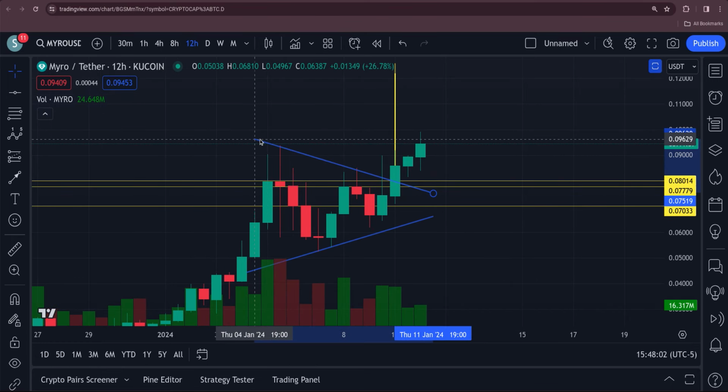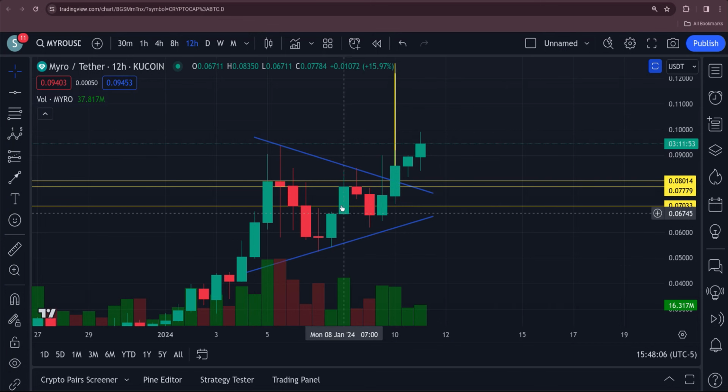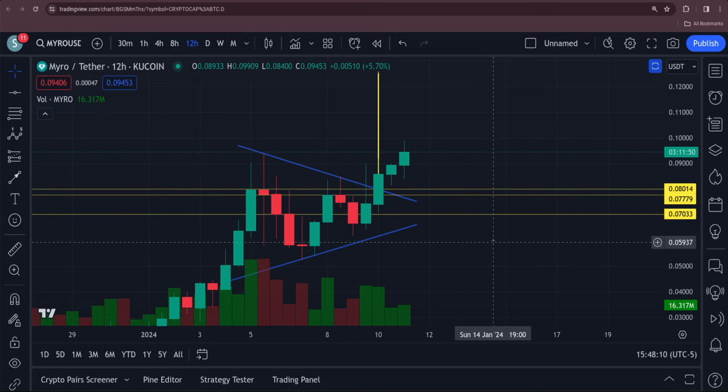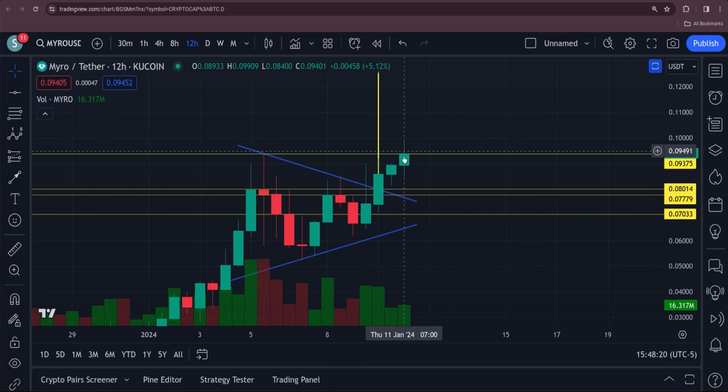So that thing is starting to move again here. Let's take a look. We have this wedge forming up here, symmetrical triangle, whatever you want to call it, and this thing broke out of it. We're going to take a look at some RSIs in a second and see where this could be headed next. Right now I want to mark this area because it's right at this high. Now it's just wicking back up through there, setting a new all-time high for this thing.